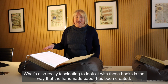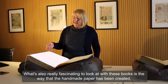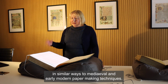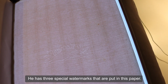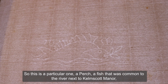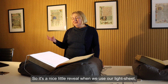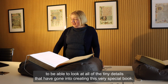What's also really fascinating to look at with these books is the way that the handmade paper has been created, and Morris commissioned paper makers to make this special paper in similar ways to medieval and early modern paper making techniques, and he has 3 special watermarks that are put in this paper. This is a particular one that is a perch, a fish that was common to the river next to Kelmscott Manor, and you also see his initials WM here. It's a nice little reveal when we use our light sheet to be able to look at all of the tiny details that have gone into creating this very special book.